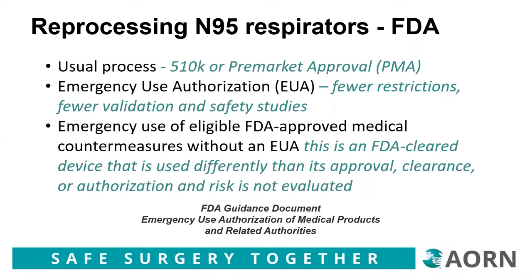So there are multiple ways that devices and processes may become available to you for PPE reprocessing. Remember that these are different, and anything that falls outside the usual FDA clearance process should be carefully evaluated for risk before implementation. First, the usual process requires that the device manufacturer complete extensive validation studies, which can take months or years and is usually conducted by an independent laboratory. Using devices and processes that have undergone the FDA clearance process provides you some assurance that the risks and benefits have been considered, studied, and determined to be safe before the device or process hits the market.